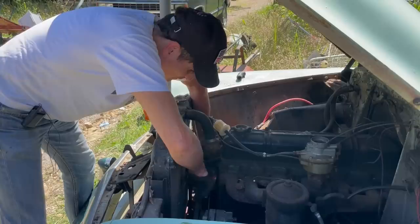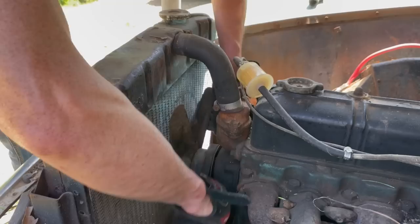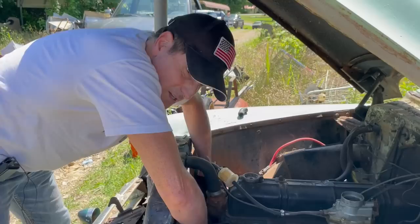Feels like it's got good compression. Oh yeah, when it's on the compression stroke, it's pretty hard to turn, like now, but when it's not, it turns real nice. All right, this thing is ready to take the next step because the engine is free, no problem.